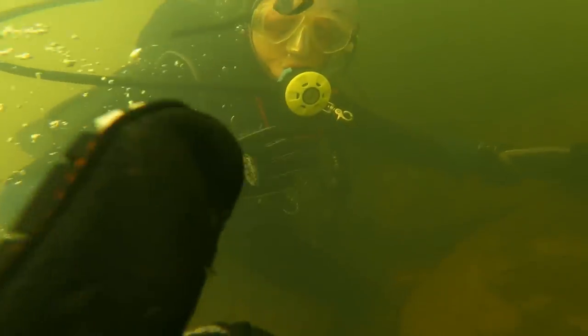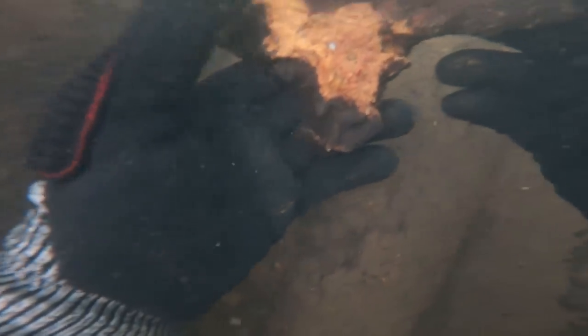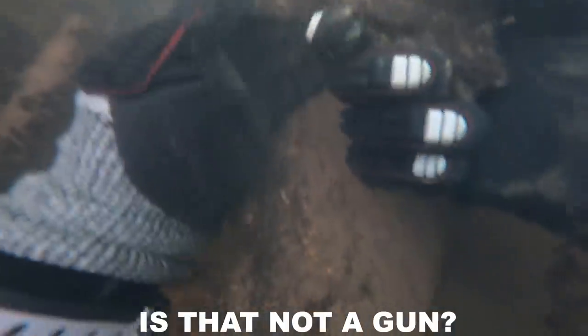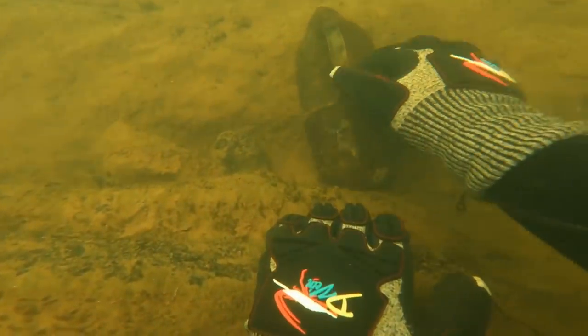You good? Whoa, is that a gun? Wait a second. What? Dude, that looks just like a gun. Is that not a gun? So when I saw this piece of rock, I swear it was a gun. Oh, but it just broke apart, so I guess that answers that question. I found this part of an old, like, milk jug looking thing. That was interesting. And another cool Coke bottle.